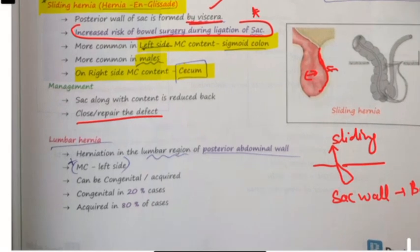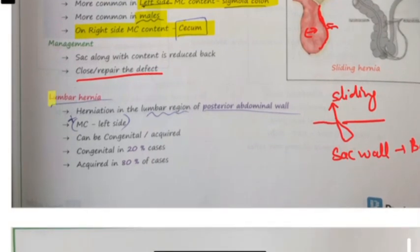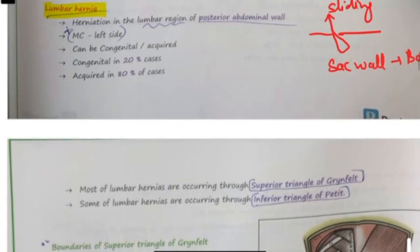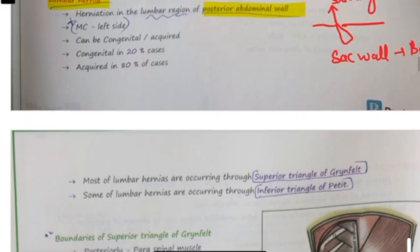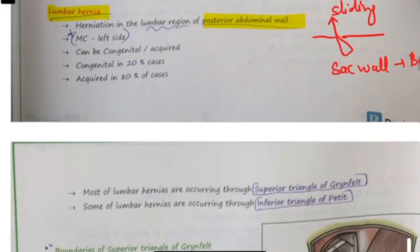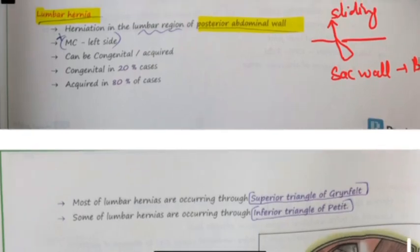Okay, yeah. The next hernia is lumbar hernia. Lumbar hernia is the herniation in the lumbar region of the posterior abdominal wall. So this hernia we can see from the back side. If we are visualizing the back of the patient, then usually from two regions there will be this hernia, and those two regions are defects in the posterior abdominal wall. Just like anteriorly we have Hesselbach's triangle, there are two other triangles where the posterior abdominal wall has natural defects. If there is herniation of the content through those natural defects in the posterior abdominal wall, then that hernia is called lumbar hernia.